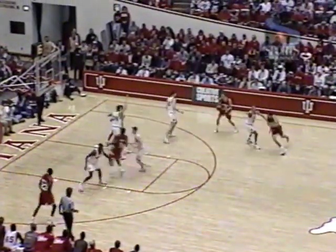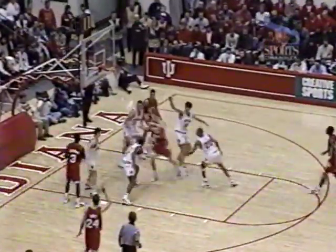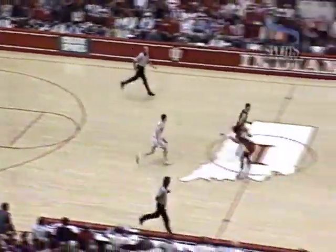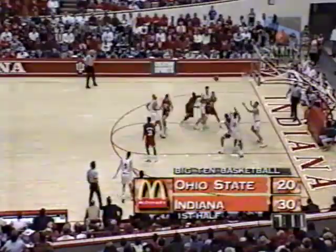They've been averaging just over 16 a game. Those turnovers have really hurt. Stonerook goes right back into Evans. Ball stolen away by Reed. 7 turnovers for Ohio State. See Indiana getting up and down the floor much quicker today.